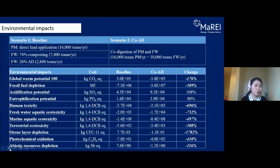So we can find that there are two scenarios in this study. The first one, the baseline, is for the current pig manure and food waste treatment method, where pig manure is directly land applied and food waste is sent for composting and AD according to the proportions mentioned above. And in the co-AD scenario, all these substrates are co-digested. The following table shows the overall environmental impacts of this study. 11 environmental categories are assessed.